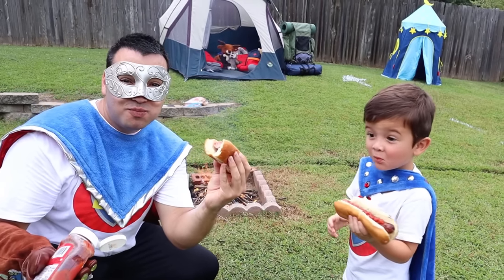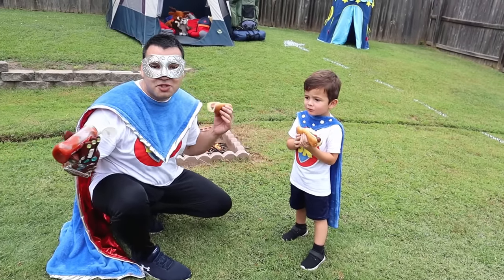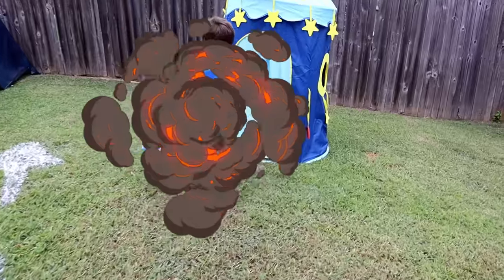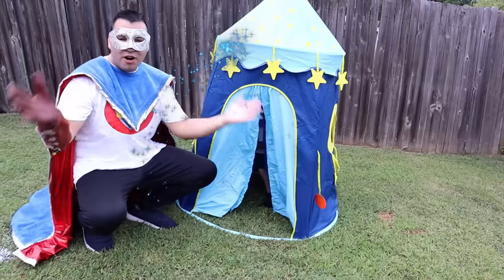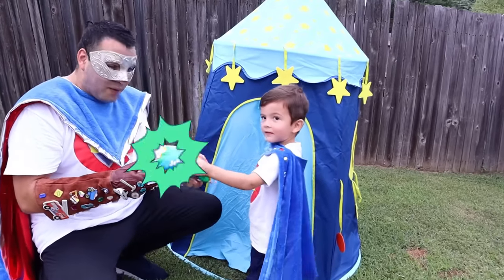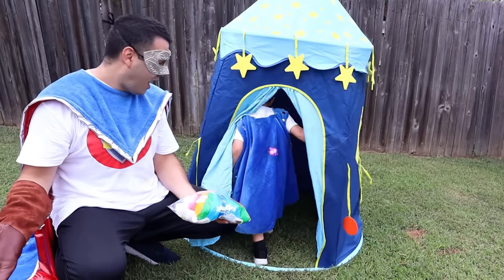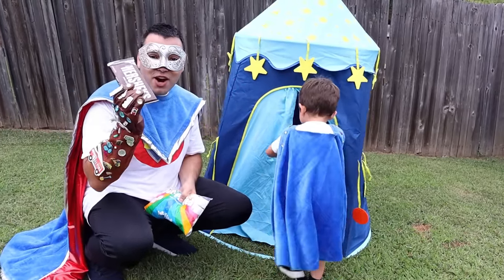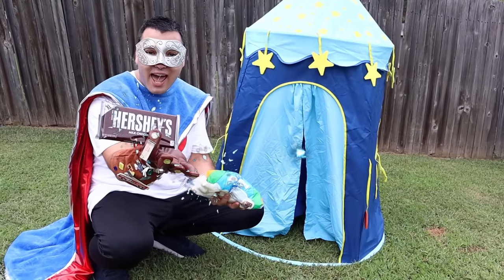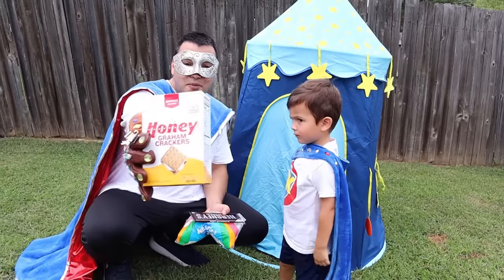Yummy. Campfire hot dogs. Okay, Super Kid, it's time to make some s'mores. Let's go to the superstore. Can you get me some marshmallows? Whoa, marshmallows. What about graham crackers? Yay. Oh, he brought me the Hershey's chocolate bar. Yay. Okay. And the graham crackers.